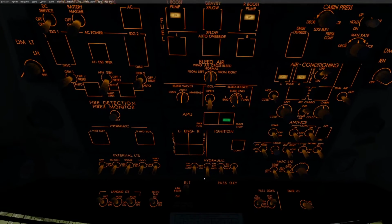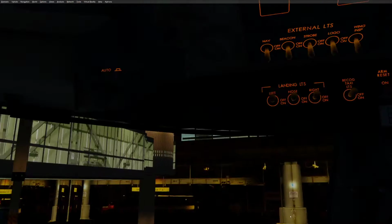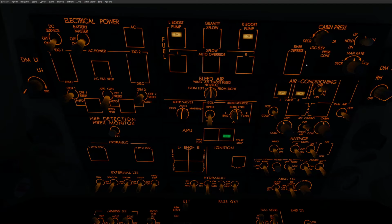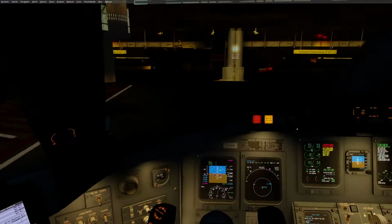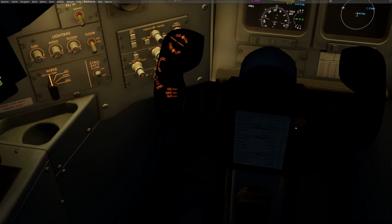Passenger signs on. Landing elevation set. Okay, Boston's pretty much on the deck. Elevation is only 19. So yeah, we'll put it to there. Altimeters set. Okay, FMS IRS radios now take a premium, so we can program the FMS now.